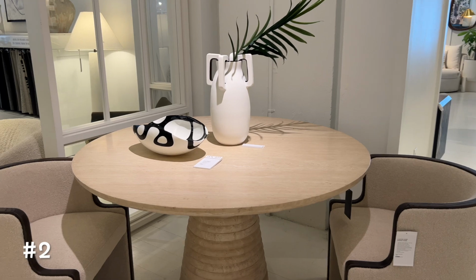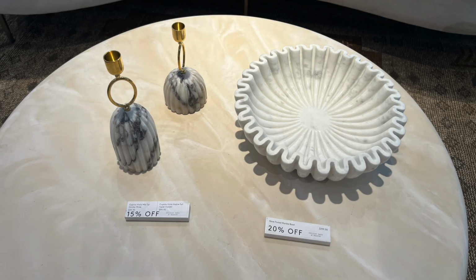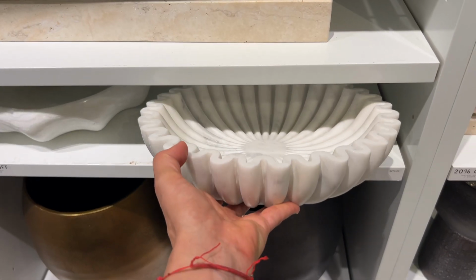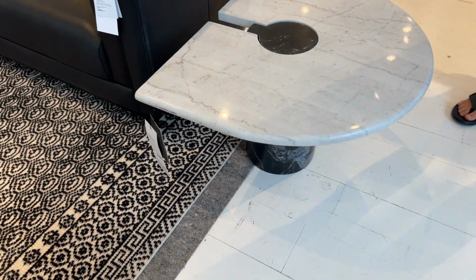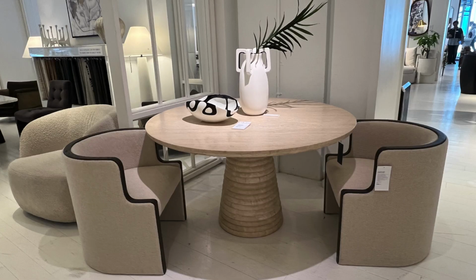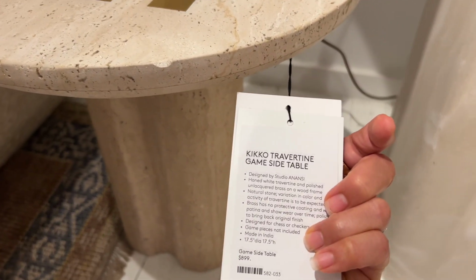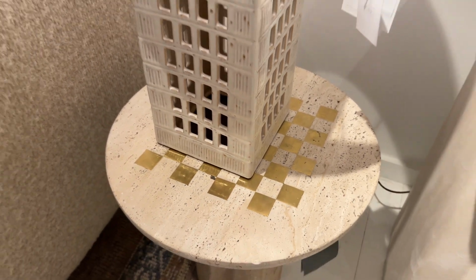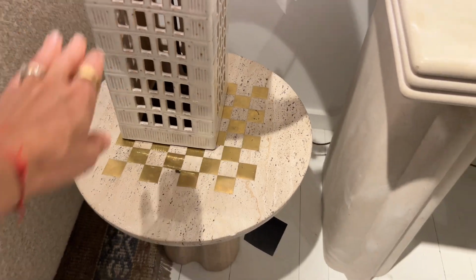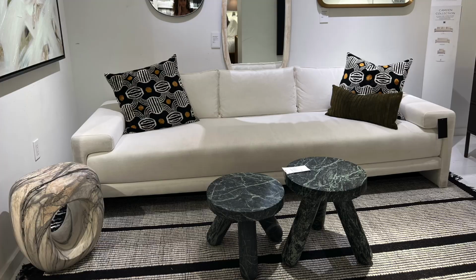Another trend you'll see everywhere at CB2 and in high-end interiors is natural materials. Think travertine, marble, burl wood, acacia wood, and natural fibers like sheepskin or shearling. These materials add texture, warmth, and depth and instantly give your home that timeless, elevated feel. Whether it's a stone coffee table, a burl wood console, or a travertine accent piece, natural materials make a statement without feeling trendy. One of my favorite finds was this travertine game table. It's the perfect mix of style and function, giving your guests something to do when they visit while doubling as a gorgeous accent piece. When you layer in natural materials, your home starts to feel collected, relaxed, and expensive without even trying.